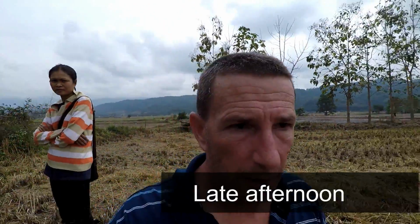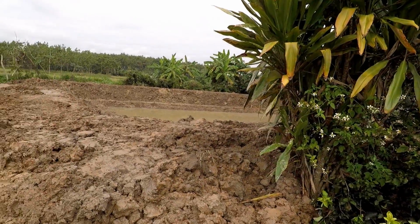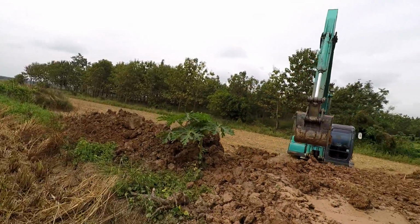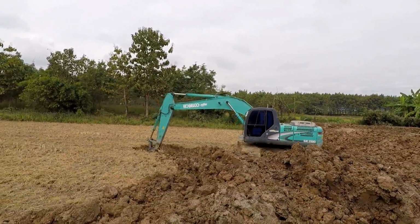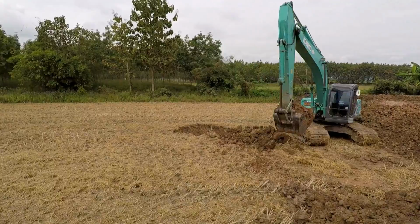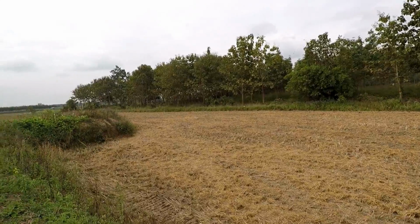Well, here we go. The guy's finished in part with the first section. He's still got quite a bit to do. You can see in there, lots of levelling out to do yet though. And if I come round out of here, out of his way, you can see that he's now starting to dig out the main pond. And that's just the start of it. A little hole will become one very, very big hole.